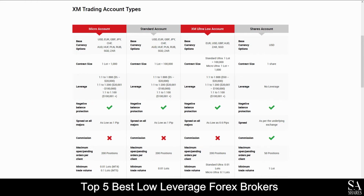Their accounts feature Micro, Standard, XM Ultra Low, and Shares accounts that come equipped with negative balance protection, a variety of tradable base currency options, as well as offers for flexible leverage, depending on the account type opened with XM, allowing you to choose your desired risk level.